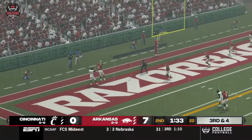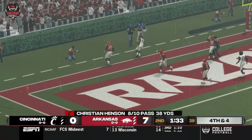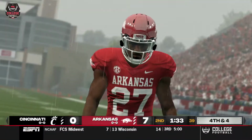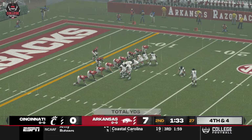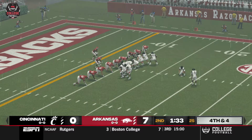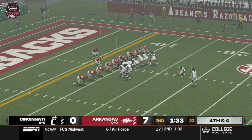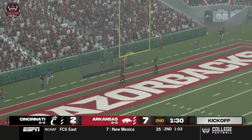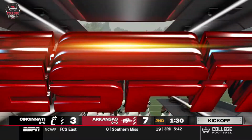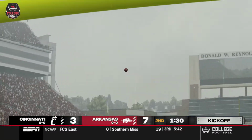He's looking for his man. Incomplete pass. It's fourth down. This one should be makeable. Kicks away, and it's through the uprights. And you've got to think they're pretty happy with holding them to a field goal right there.